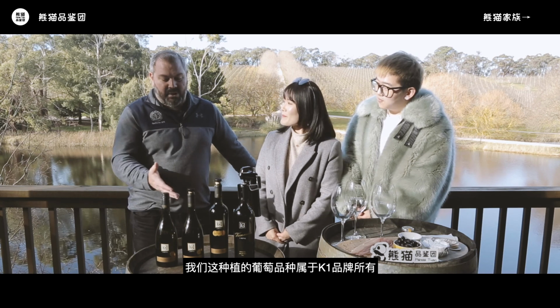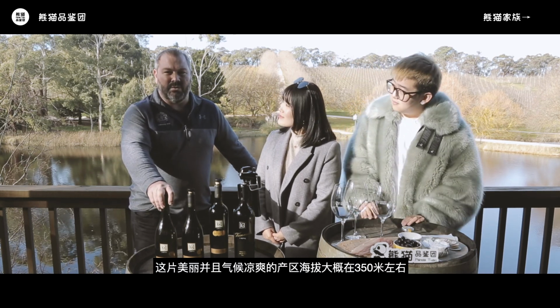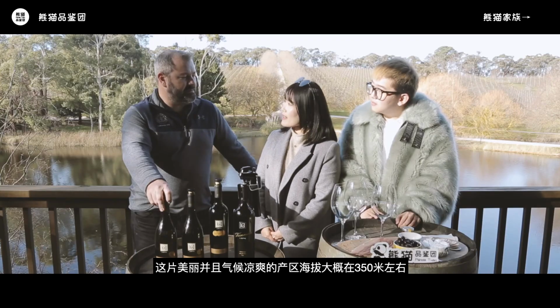So yes, my name's Shane Harris. I'm Geoff Hardy's winemaker and have been for the last 14 years here on beautiful K1 vineyard in the Adelaide Hills, where we make a variety of wines under the K1 label. Our beautiful cool climates here in the Adelaide Hills. We're about 350 metres above sea level.